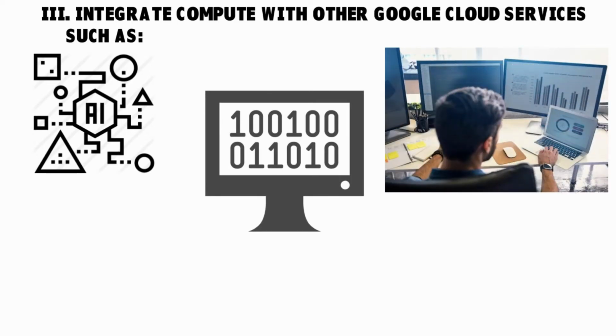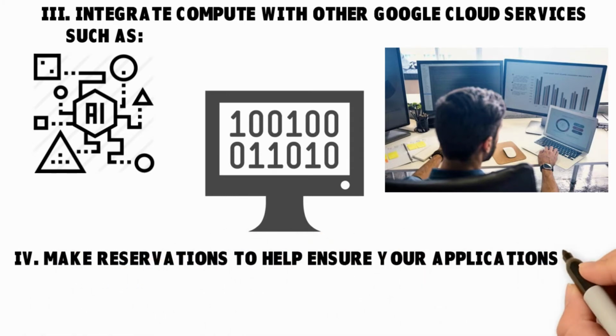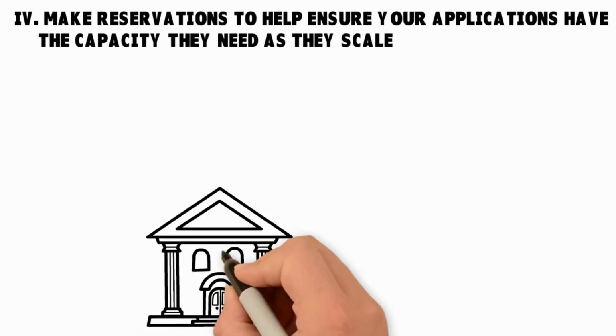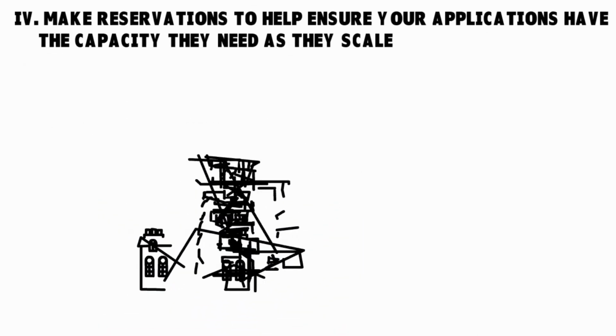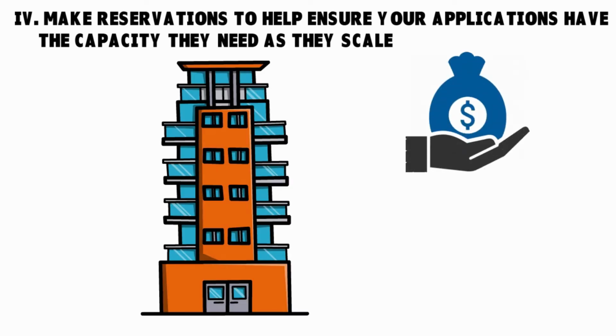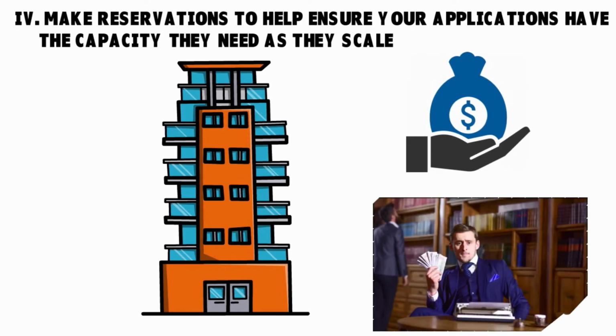And the last thing you want to do here is make reservations to help ensure your applications have the capacity they need as they scale. This is very important. As your business grows, as your operations grow, you need to scale. But you want to save money just for running compute with sustained use discounts, and thereby achieve greater savings when you use committed use discounts.